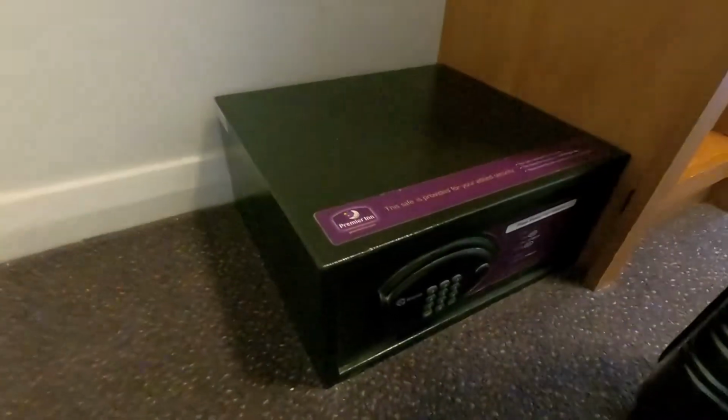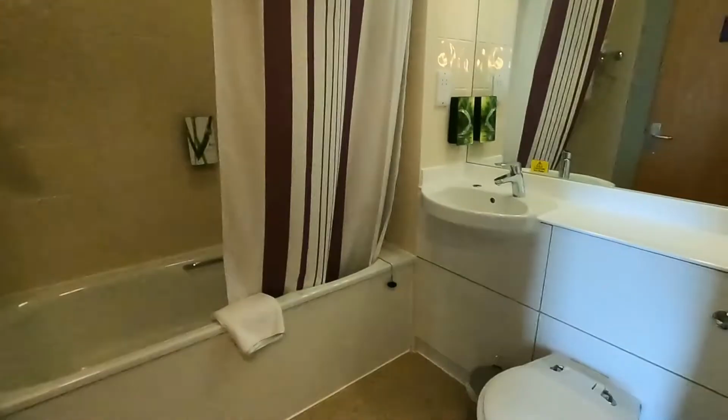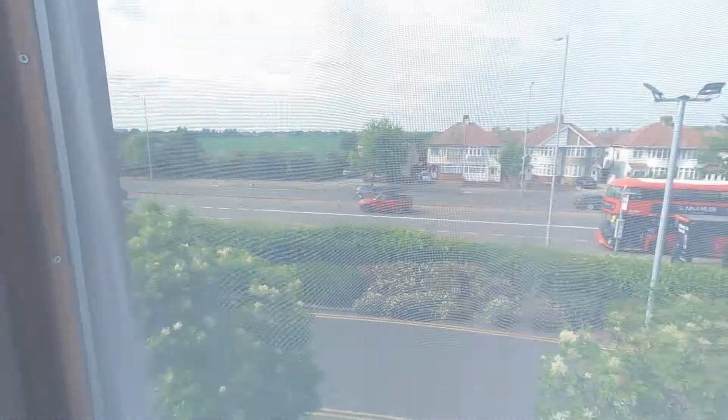somewhere to hang some clothes, not that I'm going to do much unpacking. There is a safe down there, probably won't use that. And of course there is a bathroom. There we go. Again, hello, mirror, and a bathtub. So pretty, like I say, pretty standard affair, really. But it's clean, it's close to the airport. So yeah, what else do you need?